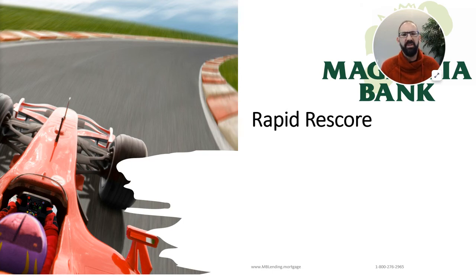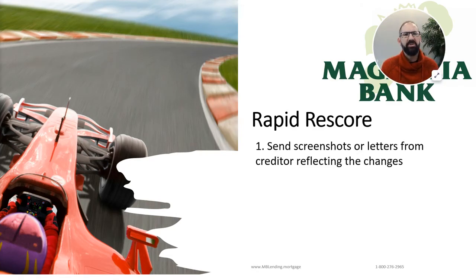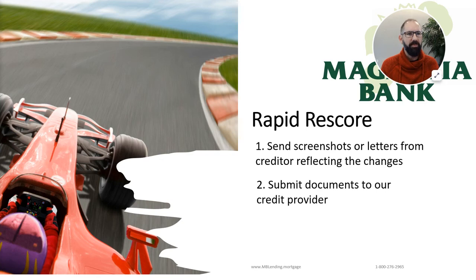So here's how it works. Once you make all the changes that the what if simulator tells us to make, we simply get screenshots of your online accounts or maybe even letters from the creditors themselves documenting those changes. We then submit those documents over to our credit report provider for that rapid rescore. And then within 3 to 5 days, they issue a new credit score based on the information we provided. No more throwing darts and hoping your scores improve. No more waiting months to see results from your efforts. The what if simulator with a rapid rescore make it simple, fast, and efficient. That's the Magnolia way.